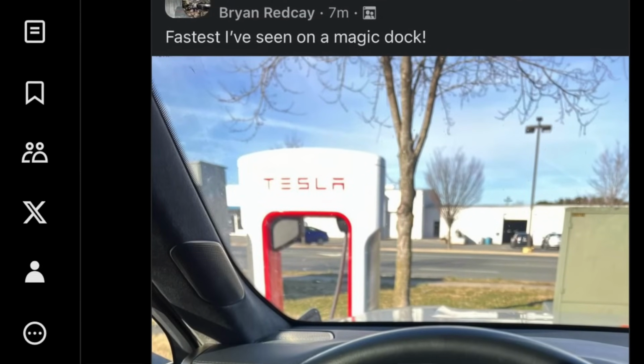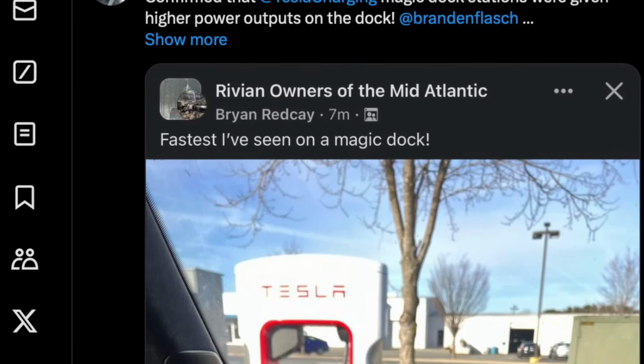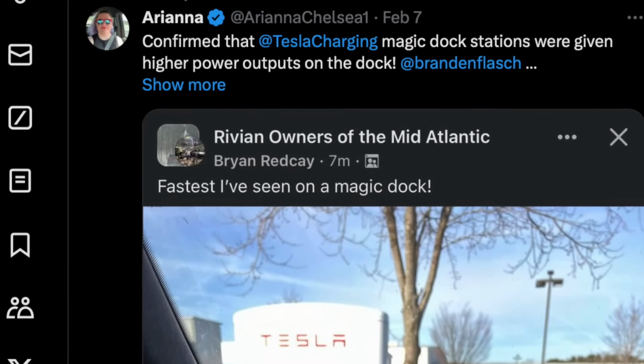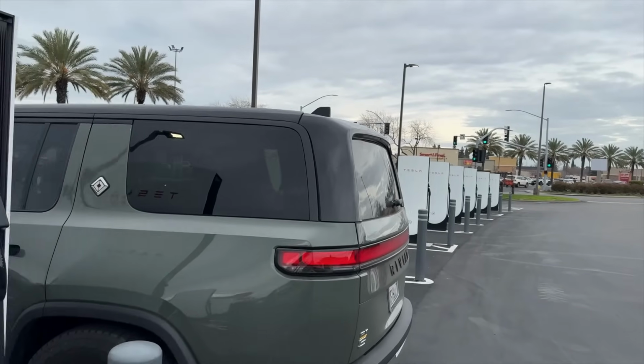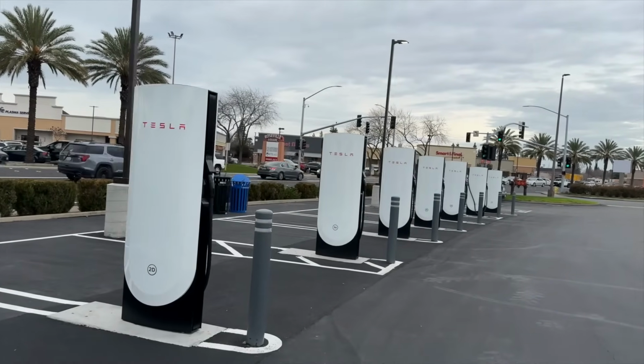But more recently, people have been testing it and getting close to the peak speed that Rivians are supposed to get, like 215 kilowatts through a Magic Dock at a V3 station. And I bet they'll charge even better at the V4 stations as those expand and get more plentiful across the country. Honestly, the Rivian is still a very fantastic product, and I'm excited to see how they improve on that.